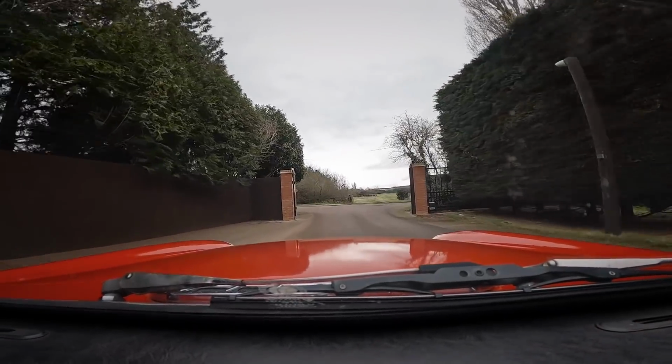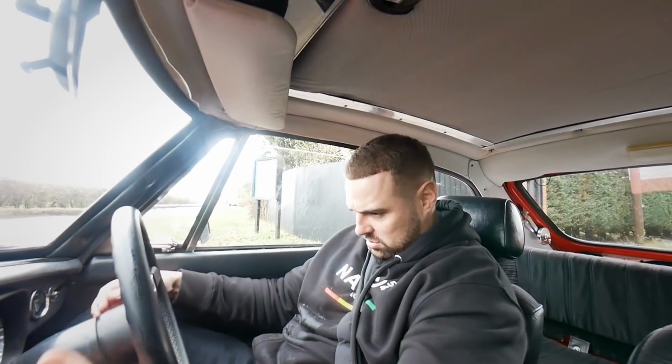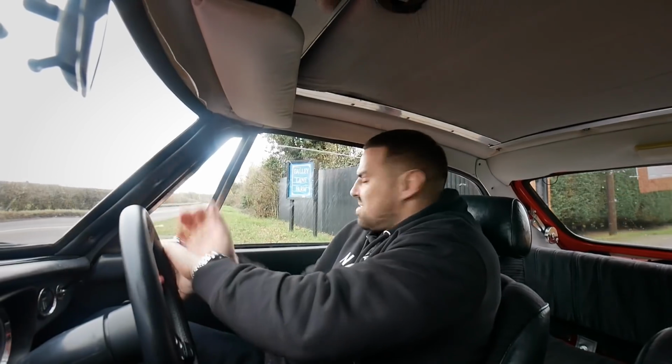Tell you what, that engine's driving alright though, isn't it? Do you know what I was going to say actually? Where's the indicators? Oh, they're on the right side. I was going to say, it's quite tidy under the bonnet, isn't it? Steering is surprisingly heavy.